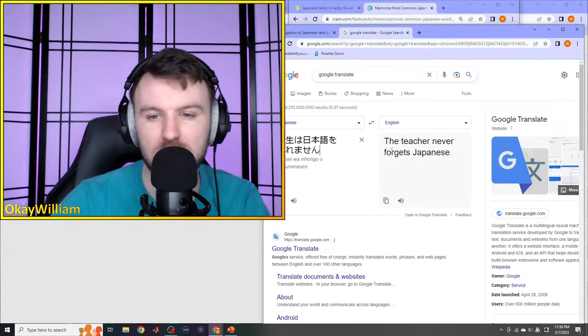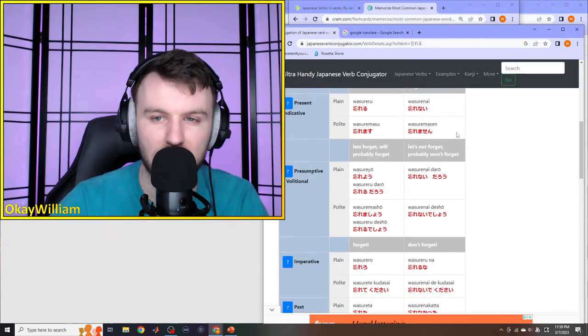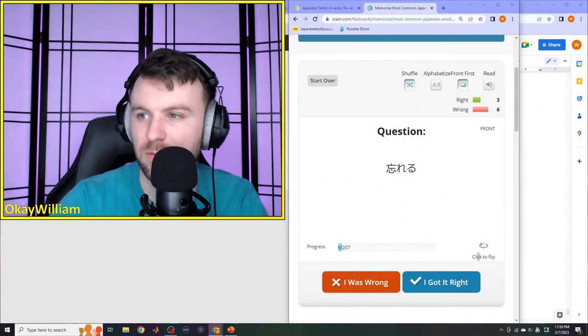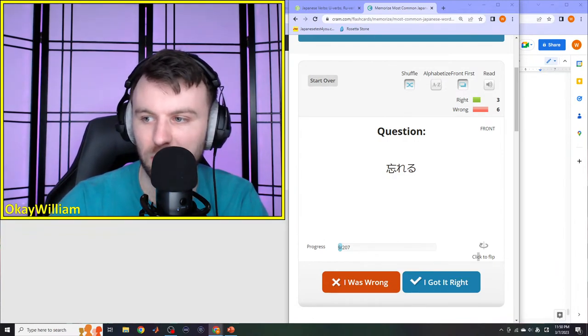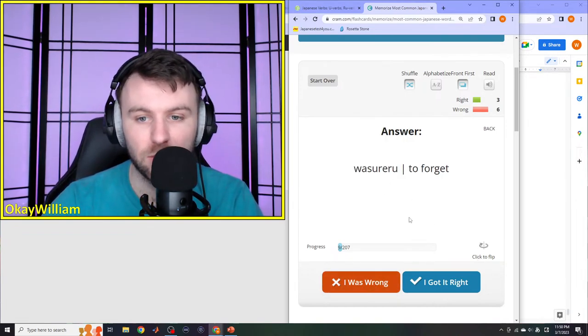It says never forget, so I just feel like it's probably more like doesn't forget, but isn't forgetting. Anyway, whatever. Example, something like that, I think. Someone who is qualified could explain it better, but I think that's how that would work. Hopefully someone will at least understand if I was going it. I did, however, not get this right. But hopefully this helps us remember. Wasureru.